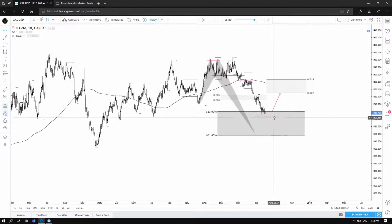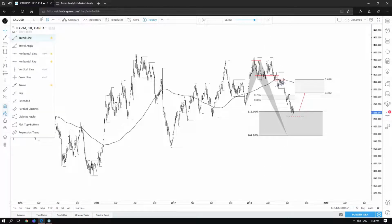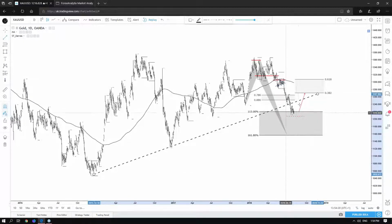Well, let me be honest with you, Dale. I was not expecting gold to fall from this major bullish structure. Yeah. The price was printing. We are now a few points below that trend line. I will not be surprised to see a bounce from there. But again, we are trading.